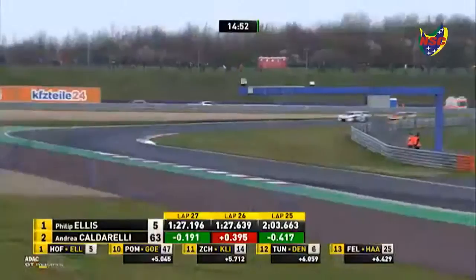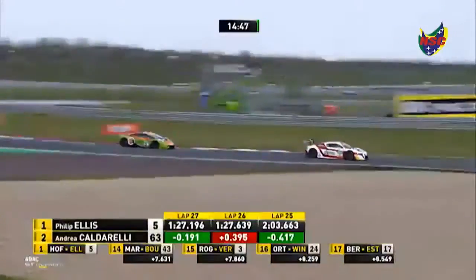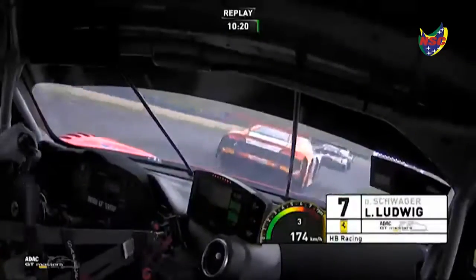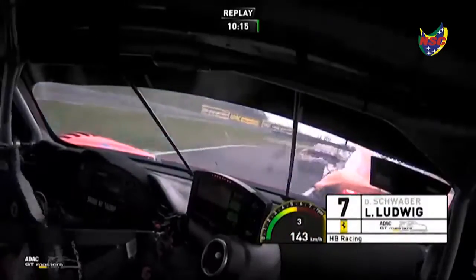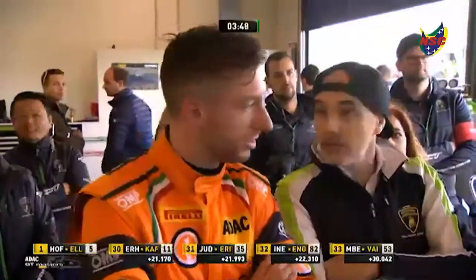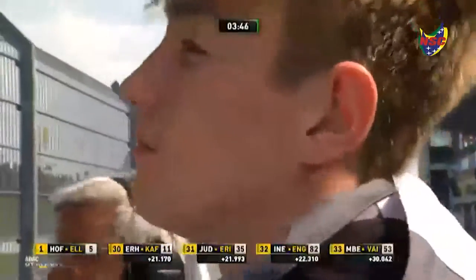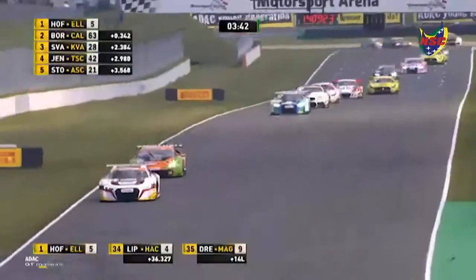We've got, as you can see, about a quarter of the race left to run. So being led by Philip Ellis, Andrea Caldarelli, and here then is Luca Ludwig, who we're on board with now. The HB Racing Ferrari 488 makes contact with the number 24 Audi R8 LMS, which is driven by Mike David Ortman and Marcus Winkelhock.